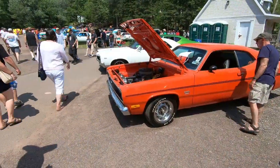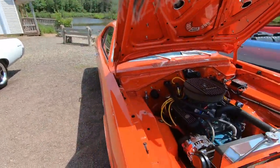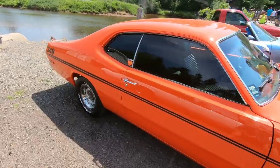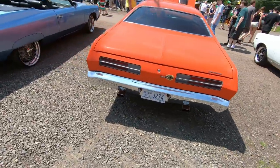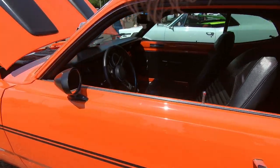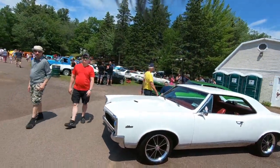Well, as we make our way back through the last stretch of cars, as you can tell by my sweat, it is roasting out here today. So we're gonna make our way back through and pick up on a few last vehicles. So catch up with you in a minute. If there's one thing I'm a sucker for, it's orange cars and Mopars, and this one fits the bill twofold. Here's another one for you, Terry.